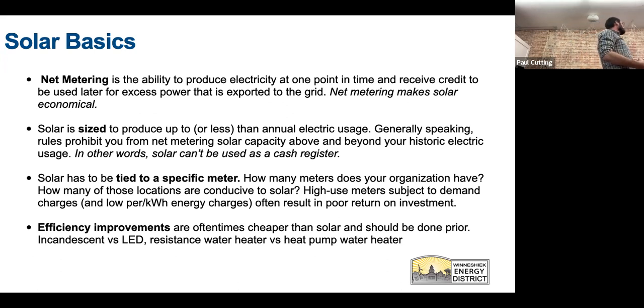Solar becomes economical with net metering. That's an integral component to making solar economical. The second issue is sizing of solar. If you take that general concept of net metering, you can't just turn your solar array into a cash register. You're sizing your solar array to what your historic electric consumption or your historic electric usage is.